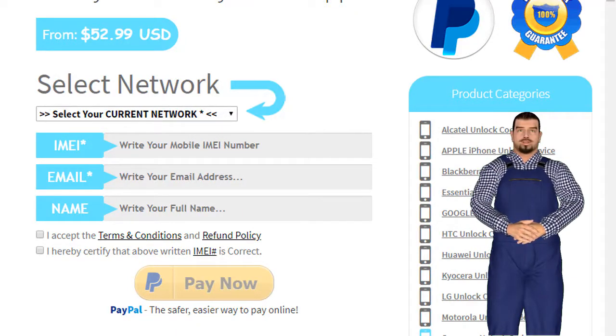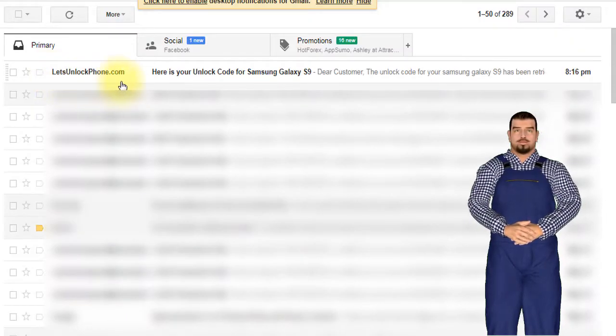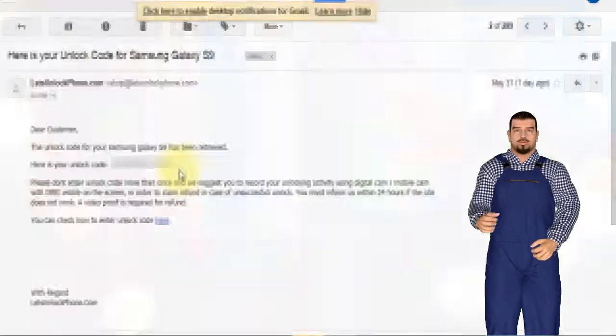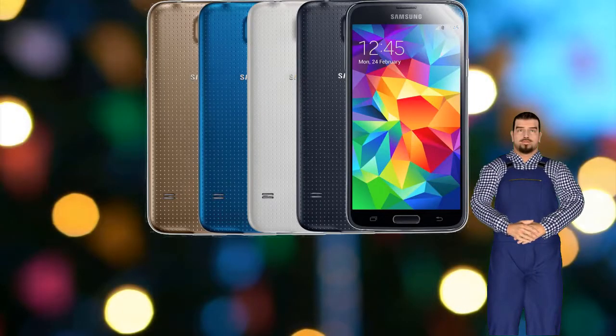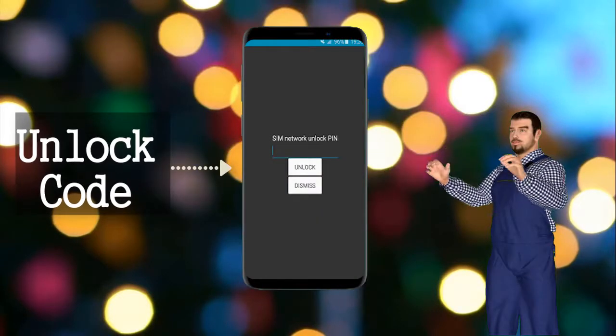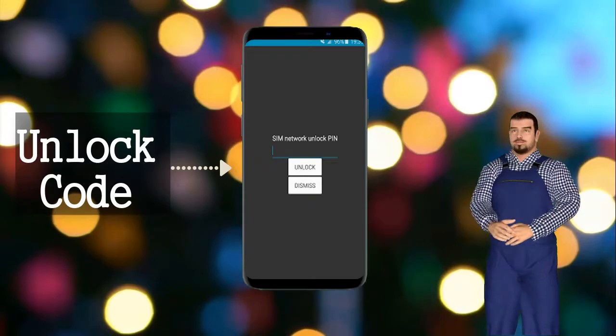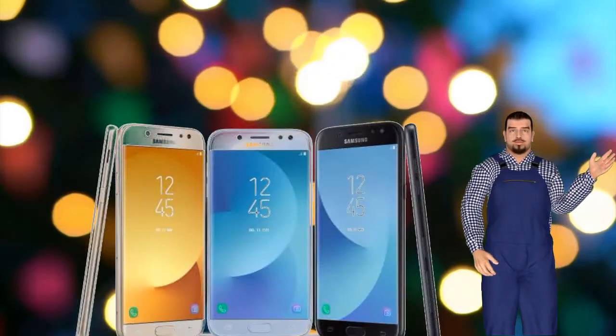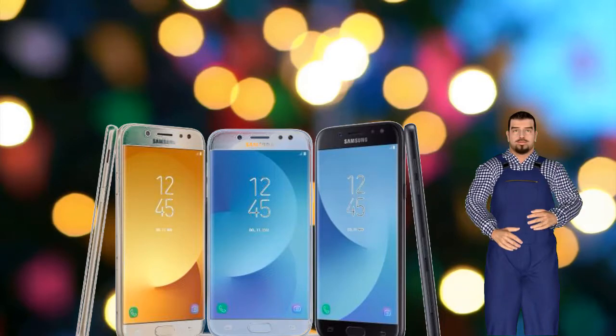After the processing time, we will send you an email with the unlock code. Then just turn off your phone, insert a non-accepted SIM card, and turn your phone back on. The SIM network unlock pin menu will pop up. Just enter the code we have sent you and your phone will be unlocked. This is the permanent unlocking method.